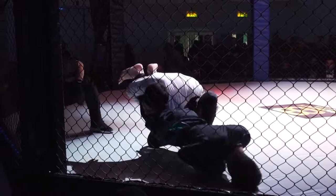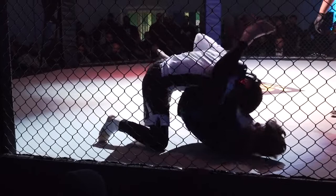What does Rohan need to do here to get him out? Well, he needs to throw his body weight around, but the cage is in the way. This is looking very tight indeed. Sufyaan looks like he may get the tap, but Rohan's got out, well done. He's out of danger for the minute because he's passed now. So he really needs to work his transitioning. He's transitioning here for the triangle, it looks like.